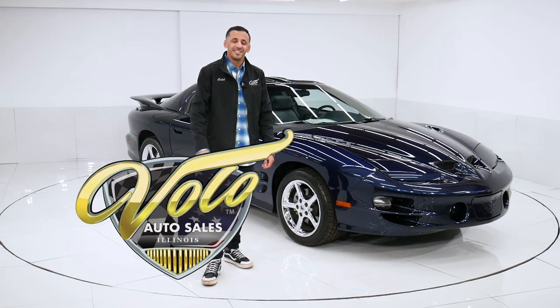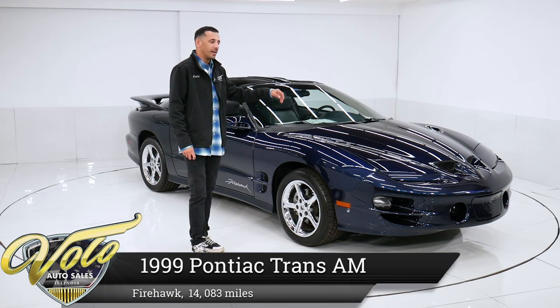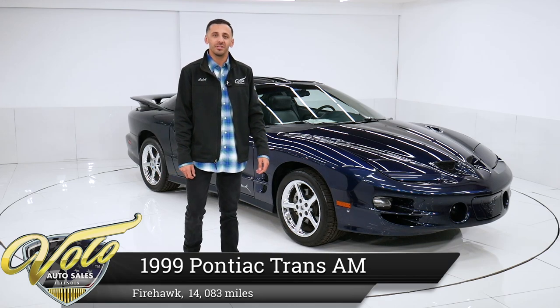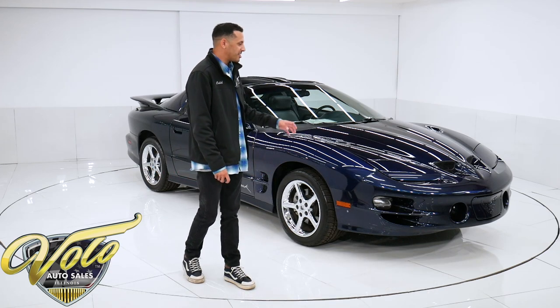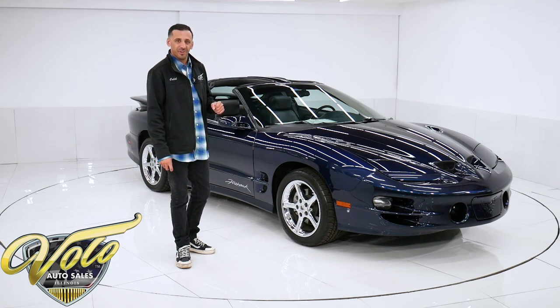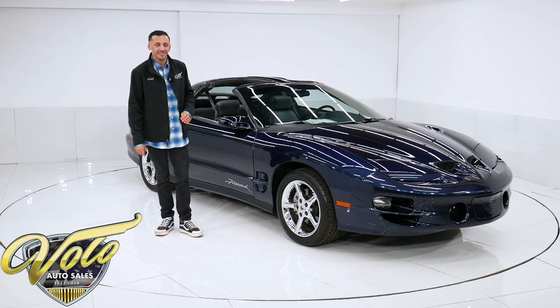What's going on, guys? Today we're taking a look at this 1999 Pontiac Trans Am Firehawk. When broken down, this is a 1 of 84 car with the color and options on it. It has just over 14,000 original miles on it. It took a little persuasion, but we did acquire it from a collector. He ended up letting it go to us. So I'm very excited to be showing it to you today.